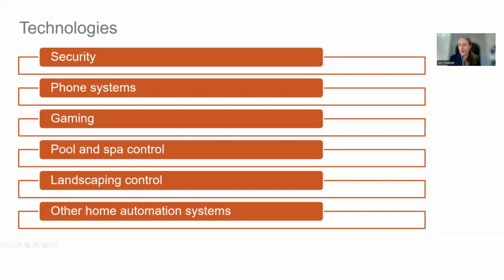Security cameras as well, right? Being able to kind of see that property, whether it be a video doorbell or other cameras that are around the perimeter of the home, to keep your eyes on it. Phone systems. Not everyone is working off a cell phone. Some people have landlines. So there's that, and integrators can help support that as part of the project.